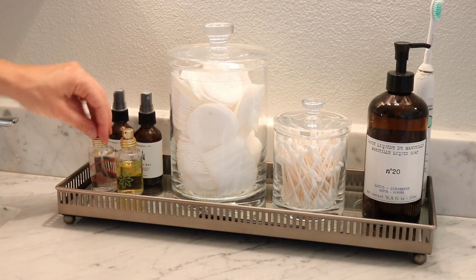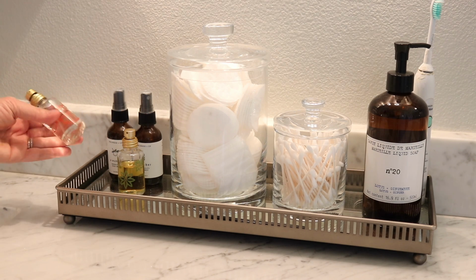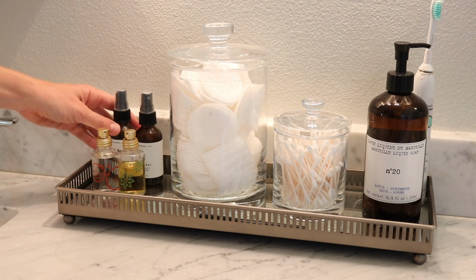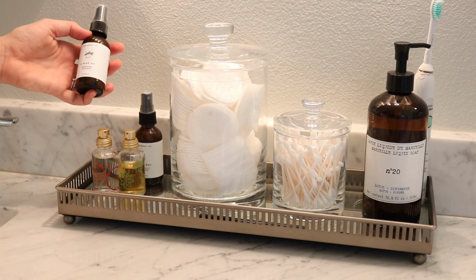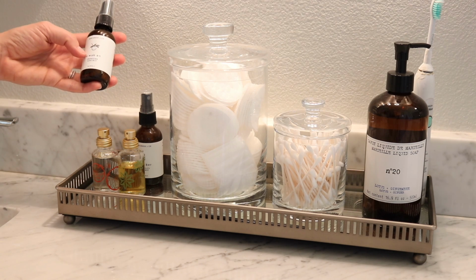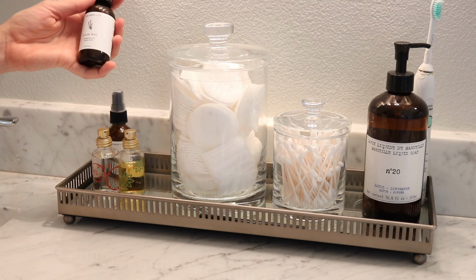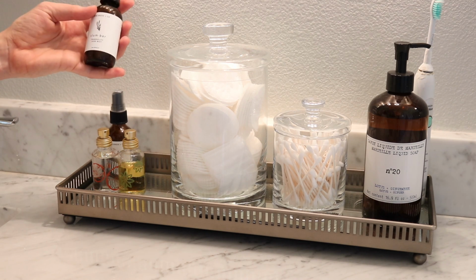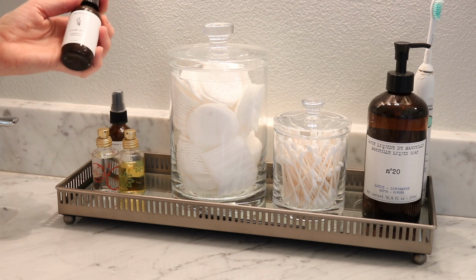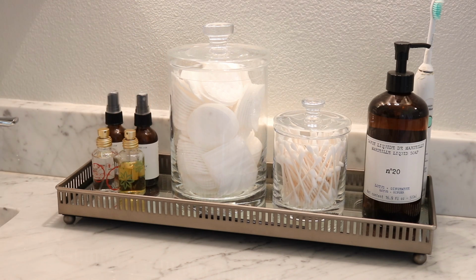So over here I have a couple perfumes. These are both from Pacifica. I don't wear perfume that often, but when I do, I like it to be something that's a little bit more natural. And then these I got from Etsy. The company is Birch Rose & Co. I have an Awaken. They're Aura Mist, so you just spray them around your room. This one is called Slumber, and it's a tranquility mist, so I spray this all around at night. I do really like them, but I wish they were a little bit stronger, but I like how they look. I think the packaging's awesome.